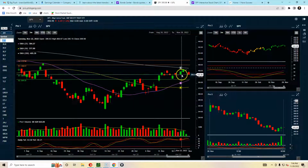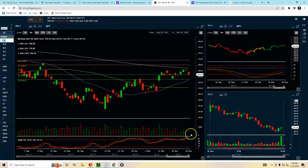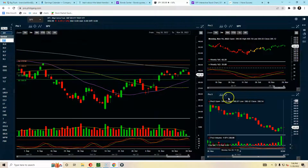So last week on light volume, the S&P 500 got close to this 200-day moving average, and boom, was rejected down. Right, volume really, is that today? I think that's Friday's volume. Tell you what, these pro charts, they really lag during off market hours.